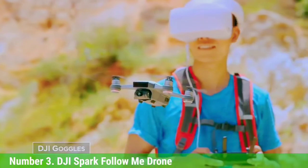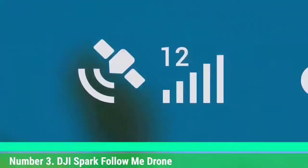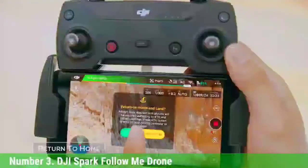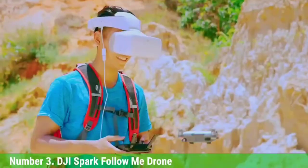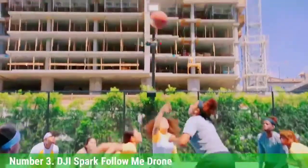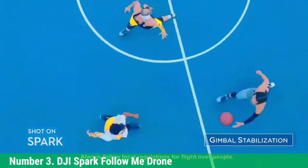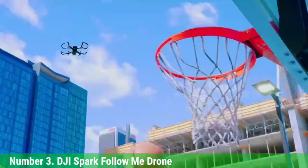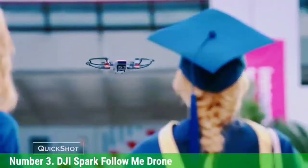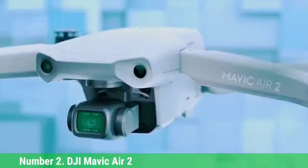Capturing 1080p HD video and 12MP photos is just as easy with precision tracking through Active Track, an intuitive one-touch capture and tap fly mode. Content can be delivered to your smartphone. The DJI Go 4 app allows you to quickly compose and edit cinematic videos and photos, then share them directly to your favorite social media platforms. For additional social media tools, you might also want to invest in the best vlogging camera to keep the content flowing. Number 2. DJI Mavic Air 2.